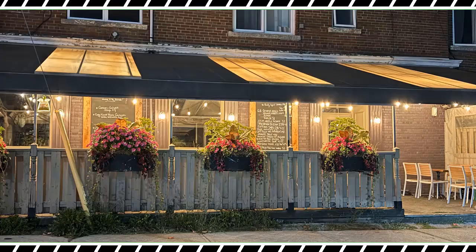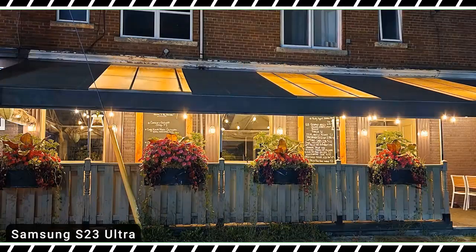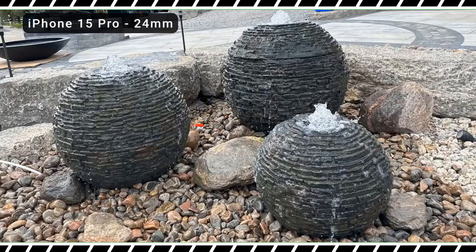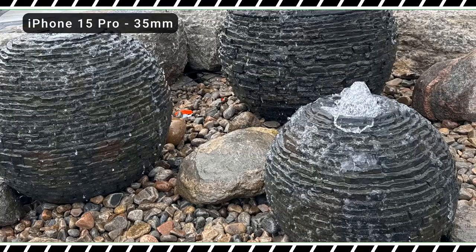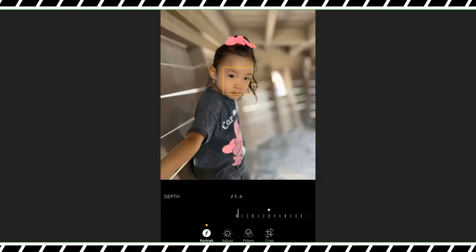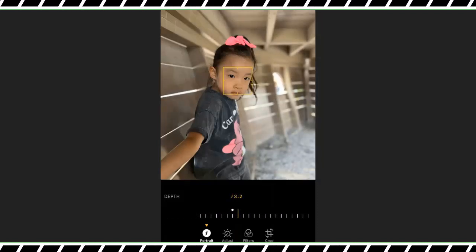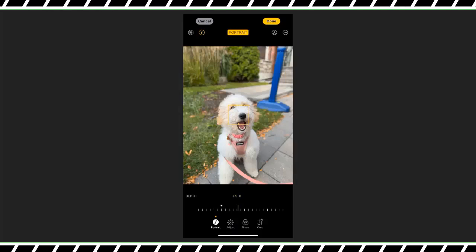In our side-by-side testing against the Galaxy S23 Ultra, the iPhone 15 Pro Max delivered a sharper and warmer picture at 5x, but at 25x digital zoom, the iPhone's shot has more noise and less definition than Samsung's. What impresses me the most is the iPhone 15 Pro Max's night mode performance, as you'll see in these comparison shots.